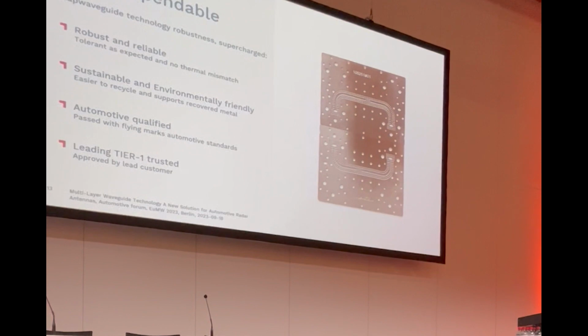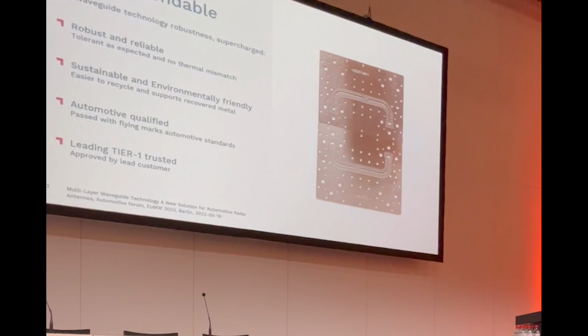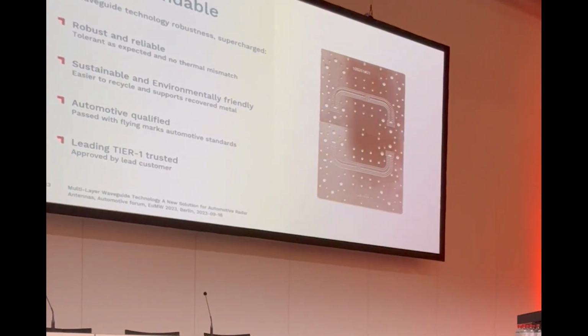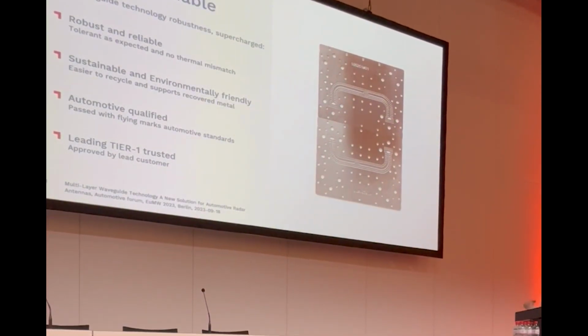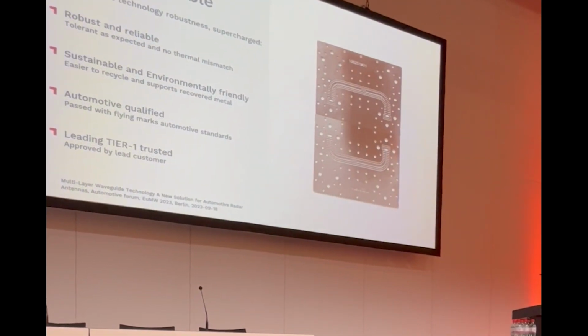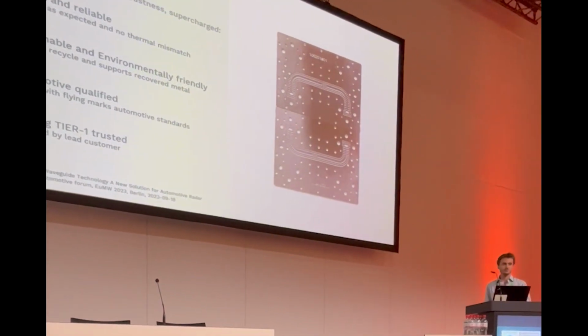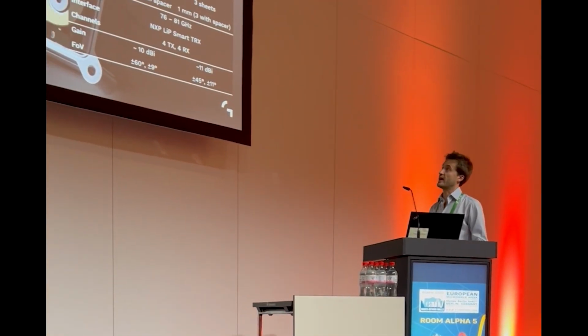And then finally, of course, automotive quality. We have gone through every test for our code, and we passed with very good results. Since there is a fully metal body, it's very robust. And of course, this is the result of both years of in-house development as well as onboarding customers. So we have a leading tier 1 customer that has fully approved this and is on board. So it's very far from being a concept, but it's a solution now.